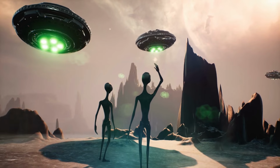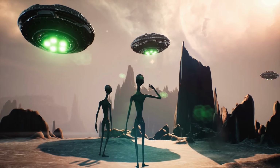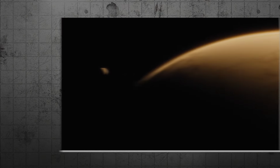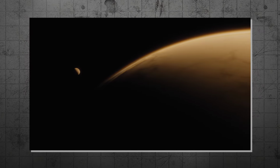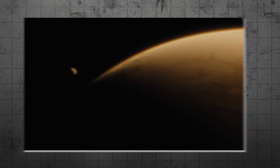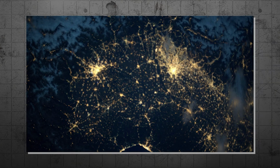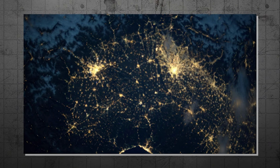First and foremost, it dramatically increases the probability that intelligent life exists elsewhere in the universe. While scientists have long speculated about the possibility of life on exoplanets, the detection of artificial lights is the first direct evidence of technological civilizations beyond Earth.